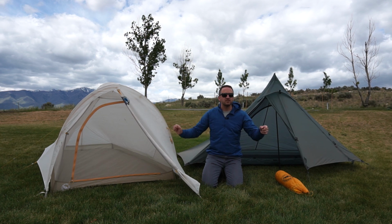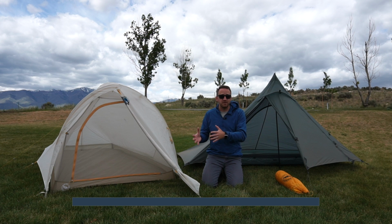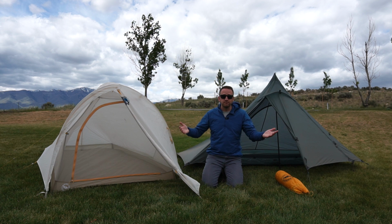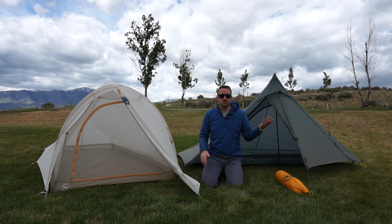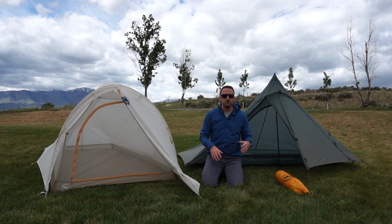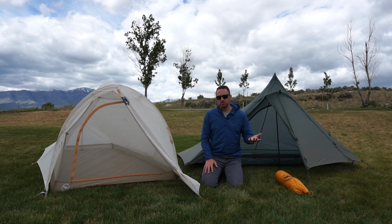So that segues into the next factor, or factor number 3, and that is cost. What's your budget? How much are you able to spend, or are you willing to spend on a backpacking shelter? Well, that's up to you. You can spend as much as $1,000 for a Big Agnes Dyneema composite fabric tent, and cool, that's great. You could also spend $150 for something that is made out of a heavier material. It still isn't going to be crazy heavy, but it's still going to perform well, and it really just depends what your budget is. How much are you willing to spend?